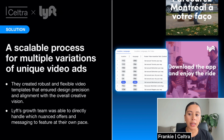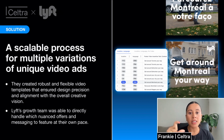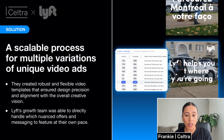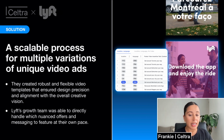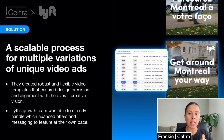By having this framework in place where you have a video and then buttoned up copy and content in place, means that you can hand off this video, or Lyft were able to hand off this video to their growth team to make content changes. So the team needed to change a promotional offer, they could go into the content feed and make some changes in there.